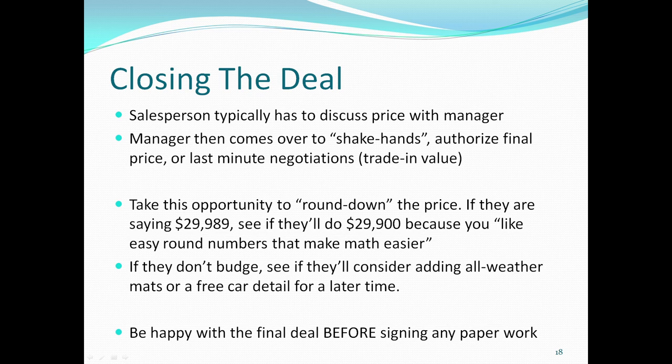It's also good if you do math in your head. Just quickly tell them, hey, this is the price. Can we narrow it to this? It will be that. So yeah, just try to get a little bit more savings at the end.